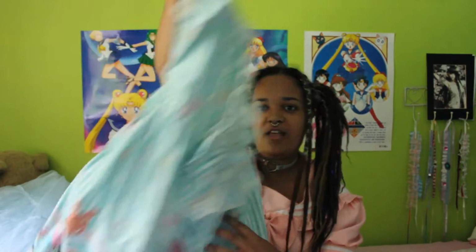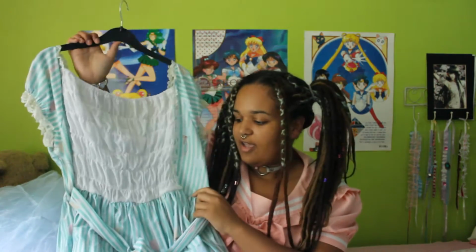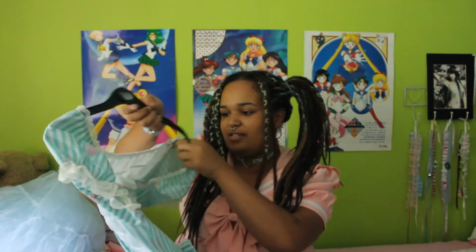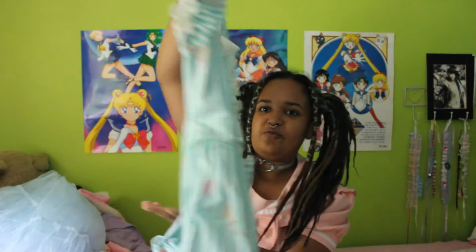So what I did was I took out all the shirring and the lace, and I took out the ribbon and everything, and then I made some new shirring. I made a new back panel and added that in, and I also took the elastic out of the arm parts and replaced them with some looser elastics so that it would be more comfortable on my arms as well. So that's an option if you want to wear a specific type of dress or skirt and it's not the right size for you, you can just alter it like that.